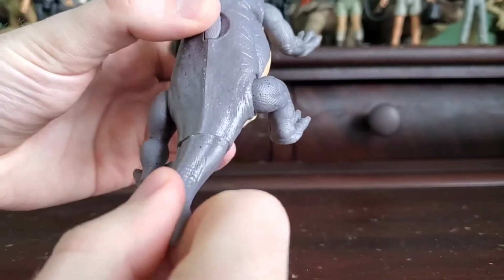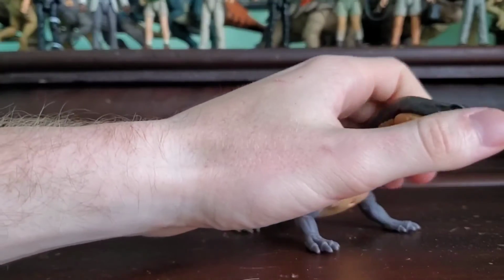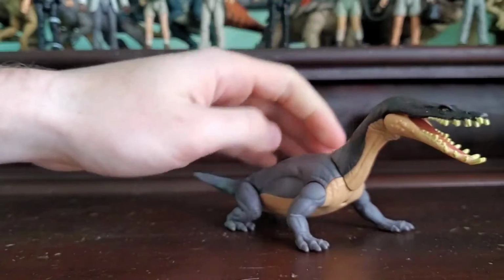Overall, a pretty fun figure. I definitely really do like this guy. He'll look nice on my shelf. For $8, he's not bad.